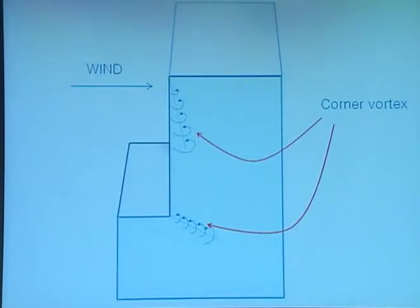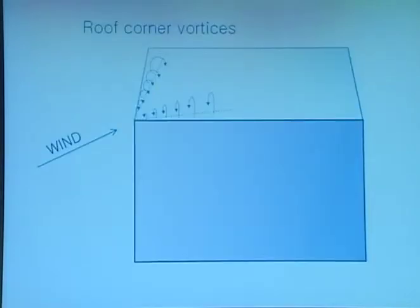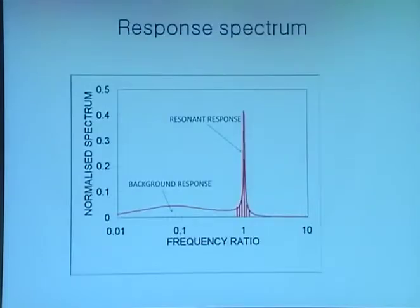And phenomena such as corner vortices, which give rise to high suctions on cladding, and also they can cause problems on roofs. We have been involved recently on a building that had a roof area on the 50th story and had 95-pound concrete pavers lifted off during a windstorm, caused by those vortices.